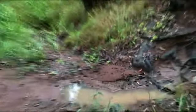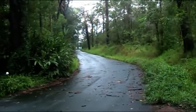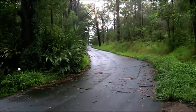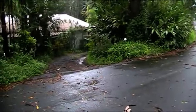So this drain here is meant to carry the water down on that side of Gindia and under Gindia into the Fauna Reserve and down through the Fauna Reserve and beside Kurua Noosa Road down to that waterway at the bottom of Kurua Noosa Road Hill. But instead it's come straight across into our driveway.